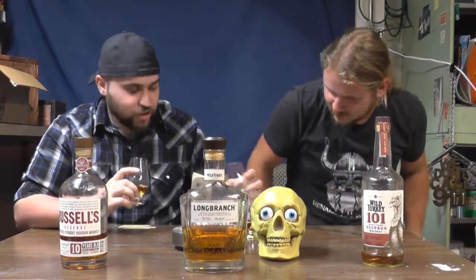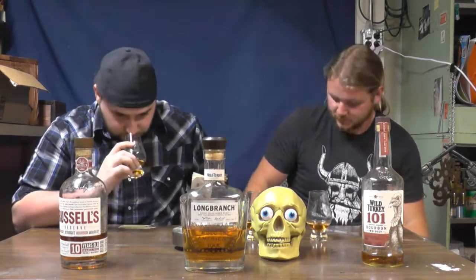This one's even lighter on the nose almost. God, you did it too. It's just so much more aggressive. Not in a bad way. I think a lot of it's the higher alcohol content, but it's also just less well-rounded.